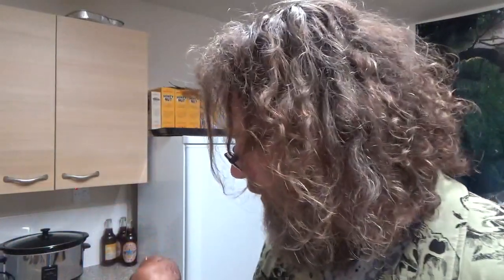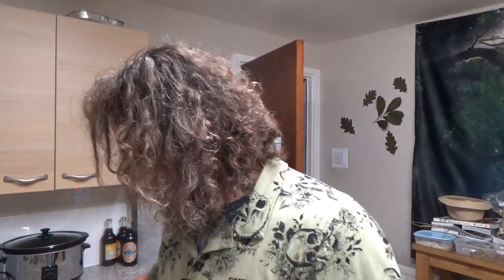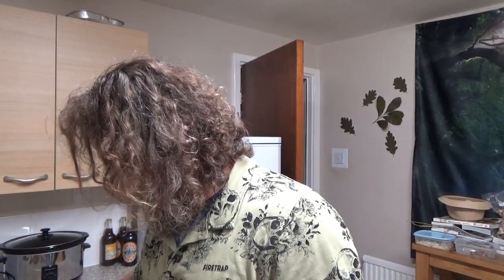These are wood blewits, and they're a beautiful mushroom. And these being young ones, they're very dark on the cap. When they become mature, they end up like that on the cap.